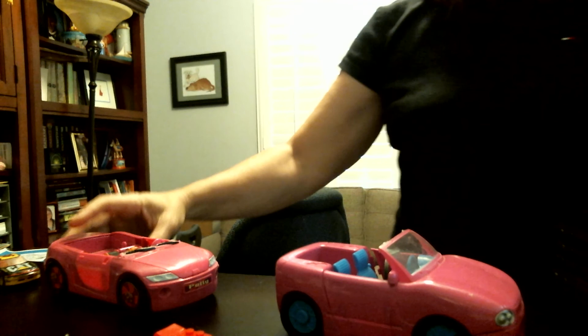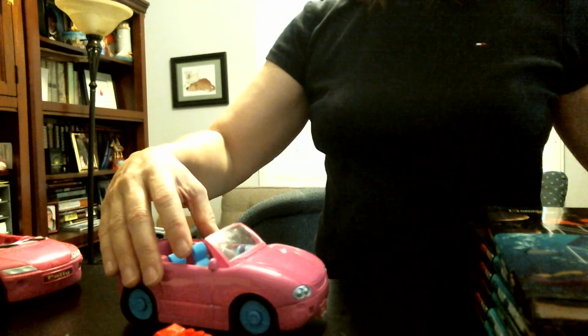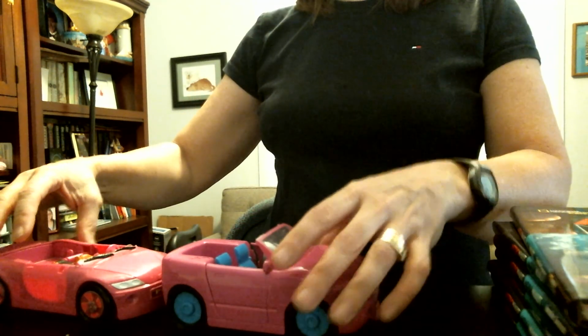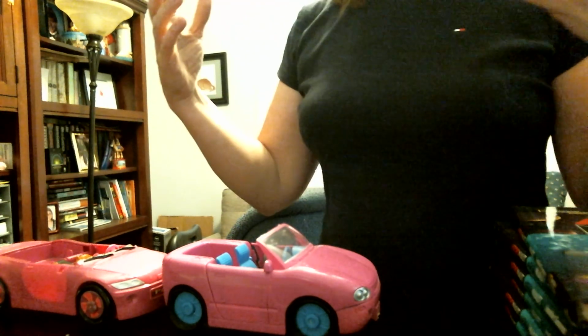Okay, so now I'm going to move the camera down so you can see my cars. Hopefully you have grabbed your own cars. Let's move things a little bit this way. Okay, so hopefully you have your cars set up. For this one, I'm going to use the two big cars. Again, you don't have to have big cars, but this just makes it easier for you to see what I'm doing.